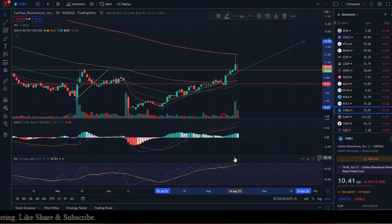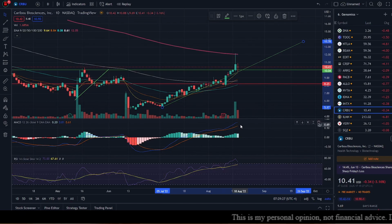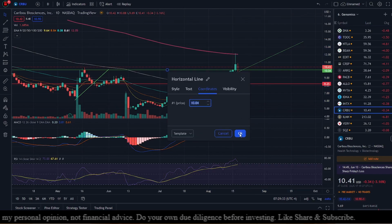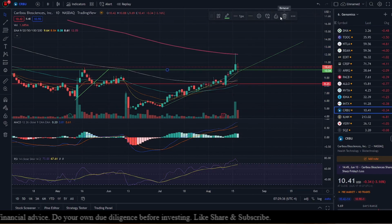And the momentum is very strong, and the RSI is overbought at this point of time, so there will be a bit of cooling that is required. MACD is still bullish. The cooling might potentially take us closer to this horizontal line of support at 10.04, and then we'll bounce back up again.